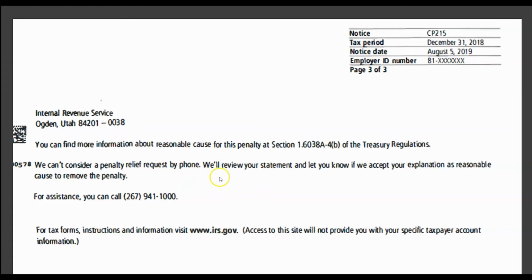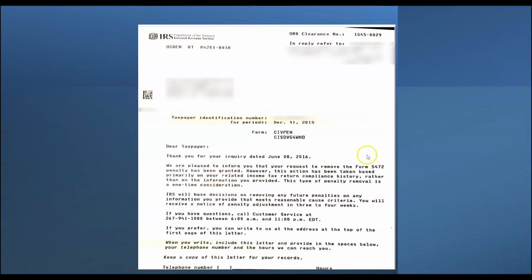Now, I've shown you the penalties. Let me also show you what happens in case your reasonable cause argument becomes successful. So here's an example of one other client that got this penalty, and then we helped them in abating the penalty. As you can see, the letter says that we are pleased to inform you that your request to remove the Form 5472 penalty has been granted. Here's where you need an expert. You need an attorney or a CPA who is going to help you when you get yourself into a very difficult situation like this. And we're always here to help.